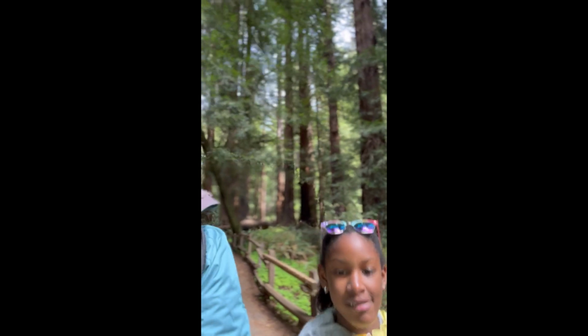We're headed back toward the visitor center right now, where we are going to check out what they have, and I'll take a look around and try to show you guys a little bit more about what they have for sale. There is also a gift shop and a little cafe. I wouldn't call it a restaurant, but a little cafe. So I'll go in there and show you guys that too.